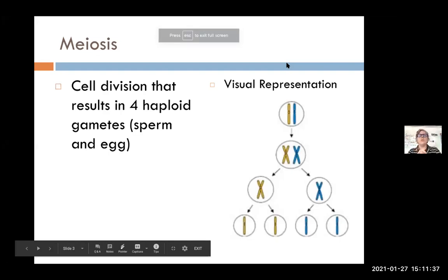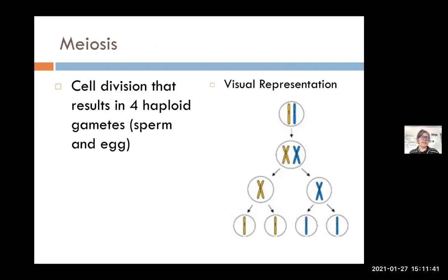All right, so meiosis. Simplified version of the definition is that it's cell division that results in 4 haploid gametes. So this is either sperm or egg, depending on if we're talking about a male or a female.